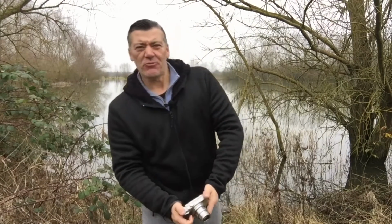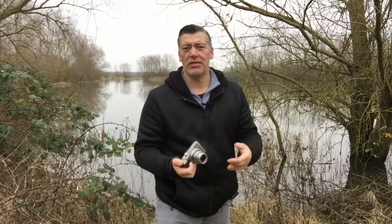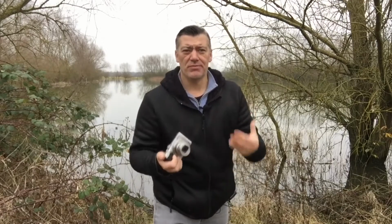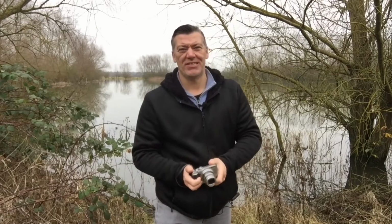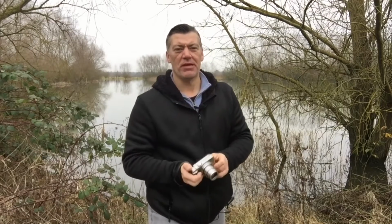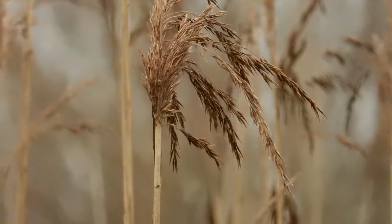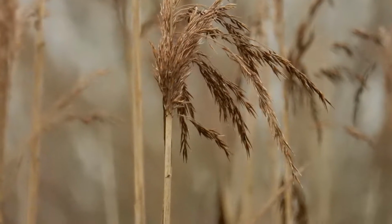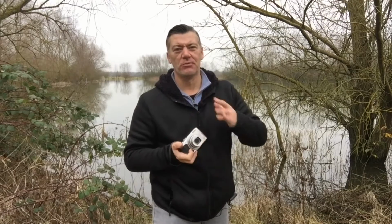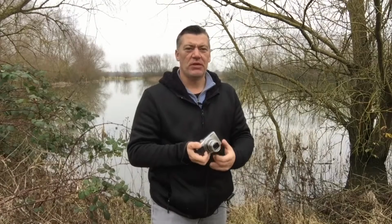In the winter months, it's really hard to get inspired to go out and take some pictures. It's dull, it's miserable, it's damp, it's wet and it's overcast, just like it is today. But I've come out with my camera. I've got my zoom camera here, my compact camera. So I'm going to use my telephoto lens and my zoom lens, and I'm going to zoom in and take some nice pictures.